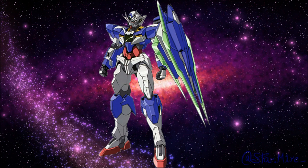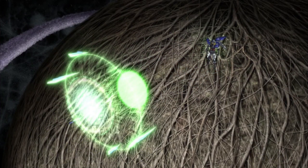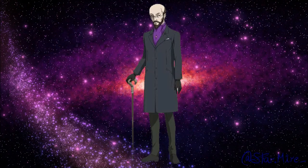GNR-010 00 Raiser. Perfect sync between the two drives would allow for increased output, and when utilizing Trans-Am, will allow for burst mode, allowing the mobile suit to quantum teleport within the radius, release GN particles, as well as the ability to temporarily link the consciousness of individuals within the vicinity. The idea behind this technique was to stop fighting and reach understanding between individuals, an ideal dream by Aeolia Schenberg.